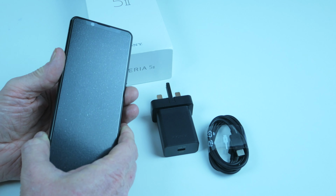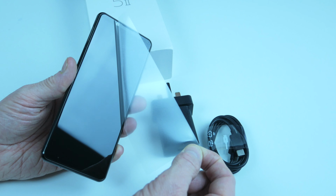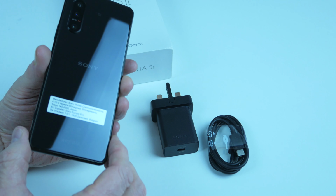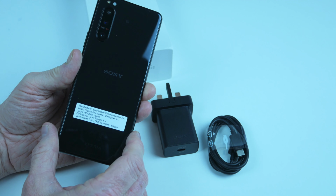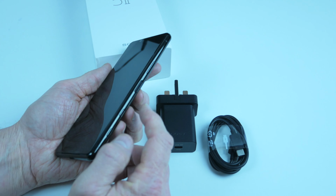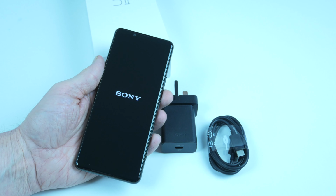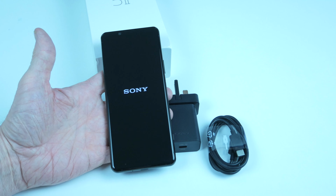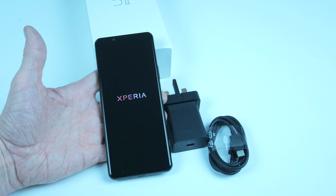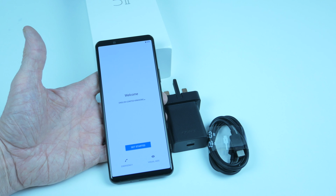So let's take the screen cover off. There's a protector on the screen, shall we? Off it comes. Is there one on the back? No, not one on the back. So as you can see on the back there, got the 3 camera setup, Zeiss lenses. I believe this is the power button, so we press and hold it. Oh, it vibrated, and there it is, starting up for the very first time. So what I'll do is I'll start setting it up, and then when we get to the point where it's downloading things and updating things, I'll go through the specifications of this phone with you.